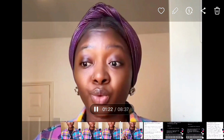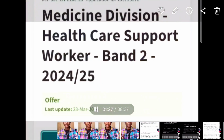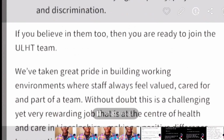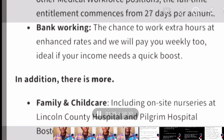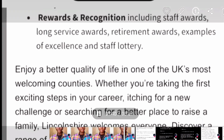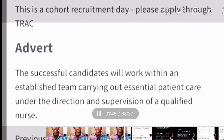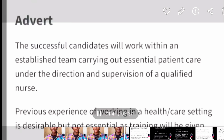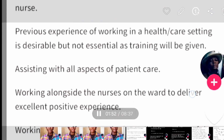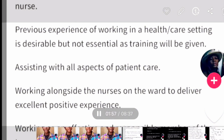So I'll be showing you how to write your supporting statement. Now this is a healthcare support worker role. You go to About This Job, you scroll to where the job description is, and anything you feel they want the applicant to do, you copy. So let's look at the job. You see this one, they said the successful candidate will work within an established team. Previous experience of working in healthcare is desirable but not essential. You copy those things that you feel are important. So I'm going to copy this one.